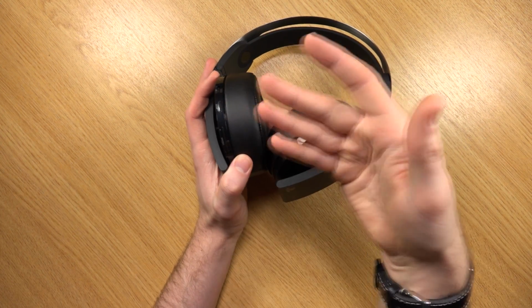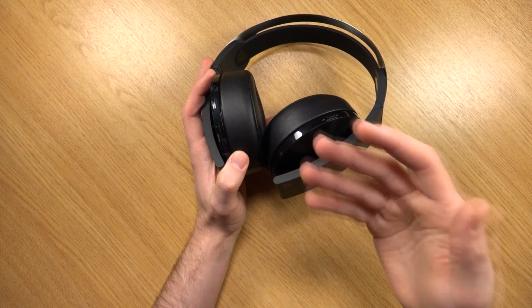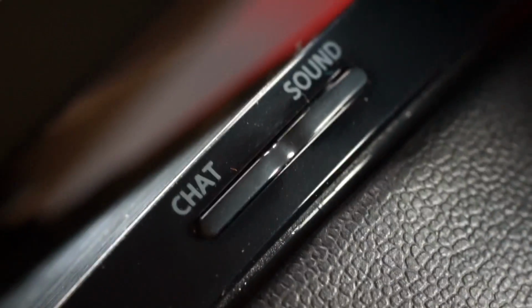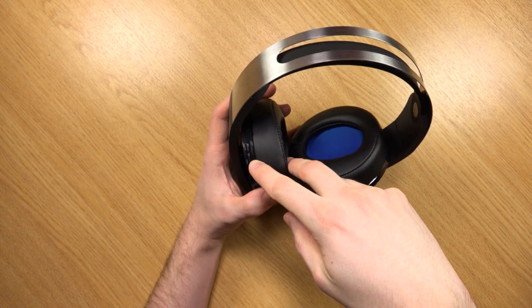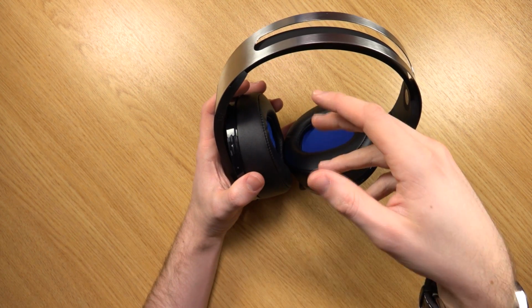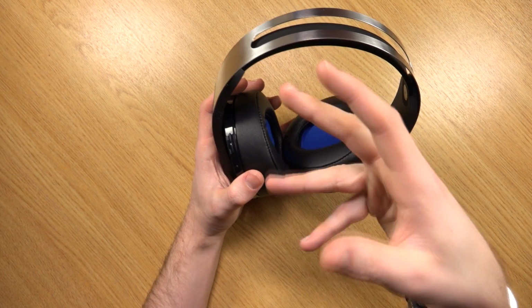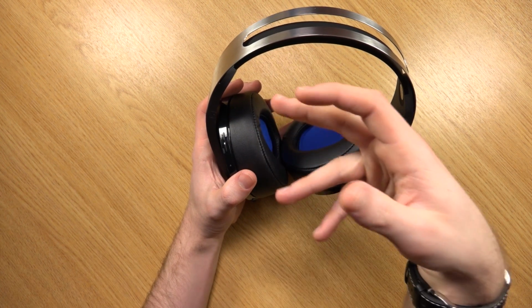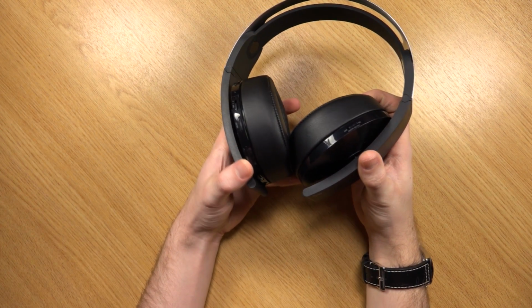You've got a general volume, so basically all the audio and game, it boosts it up. But at the very top, you have chat and sound buttons. So what you do first is you either press the sound to boost up the game volume or chat to boost up the chat volume, and it's almost like a ratio. So as you're bumping up the game sound, you're also reducing the chat audio. So you need to get the right balance first, and then you can adjust the main volume.